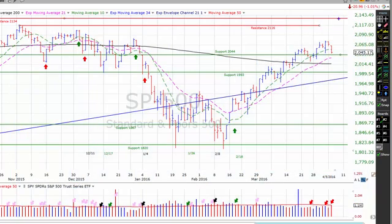Okay, yesterday the S&P 500 was down 20.96 points, or just over 1%. We closed at 2045. We came down, we tested support down here in the 2044 area and held. Trading volume yesterday was higher than the prior day. It was below average, but being higher than the prior day, it gave us a distribution day.